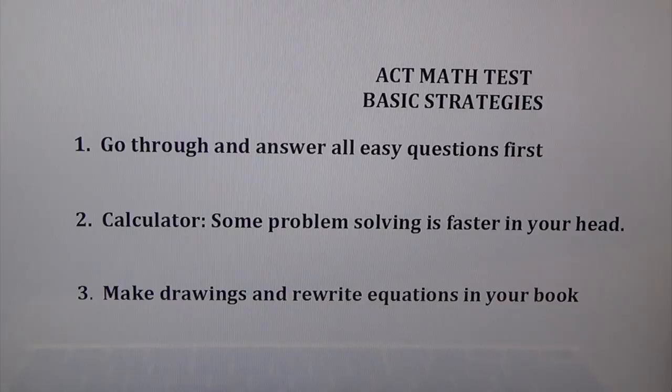A calculator can be used. Sometimes it is faster solving things in your head, so don't waste time using a calculator. Make sure you also use a calculator that you are familiar with so that you don't waste time looking for buttons.